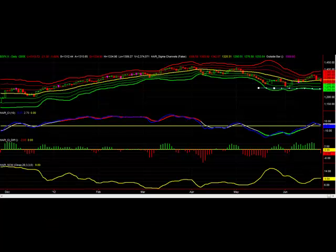Okay, here we have the daily chart for SPX. You can see here that we broke the 0-sig line that we mentioned on Friday, that we wanted to see some confirmation of a bounce higher or of a breaking of the 0-sig line. You can see here we broke it, we closed below it.